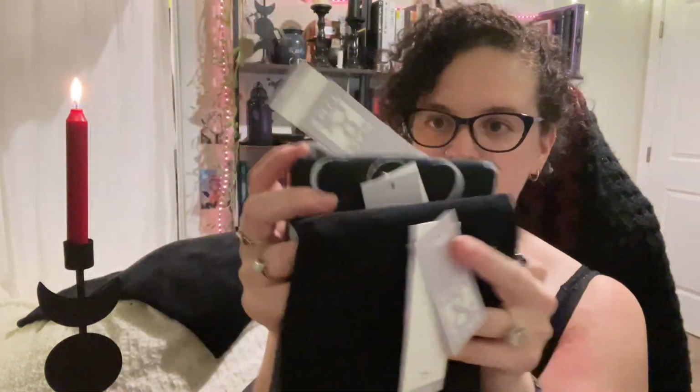So I did get a couple of Halloween home decor items. This really pretty candle holder is one of them. I got two of these. There's another one up there. And then I also got some dish towels. I just thought these were pretty, and honestly something I can use all year round.